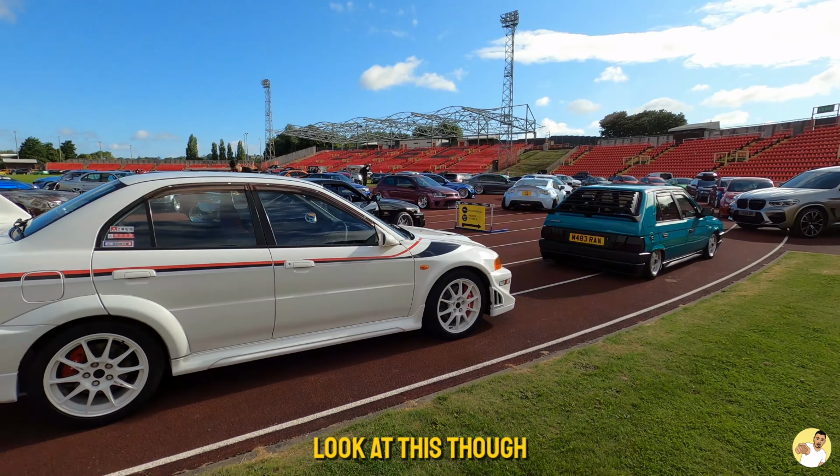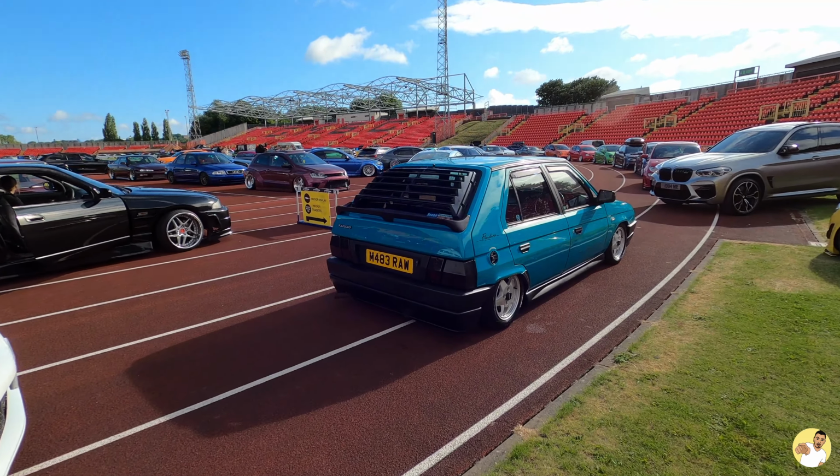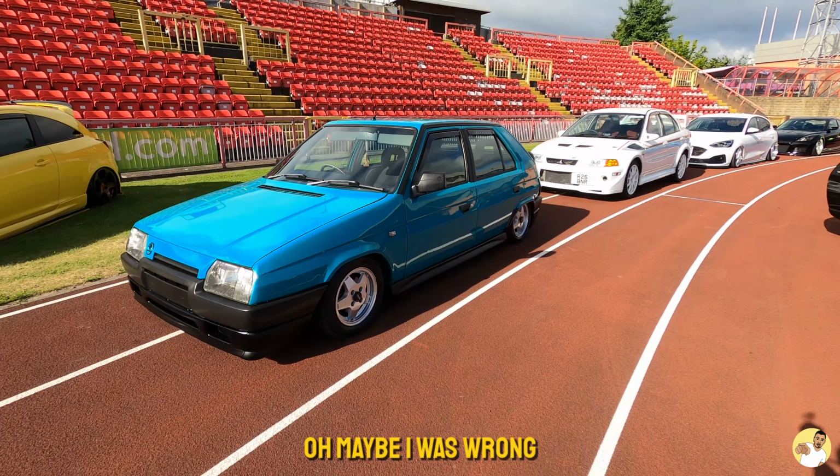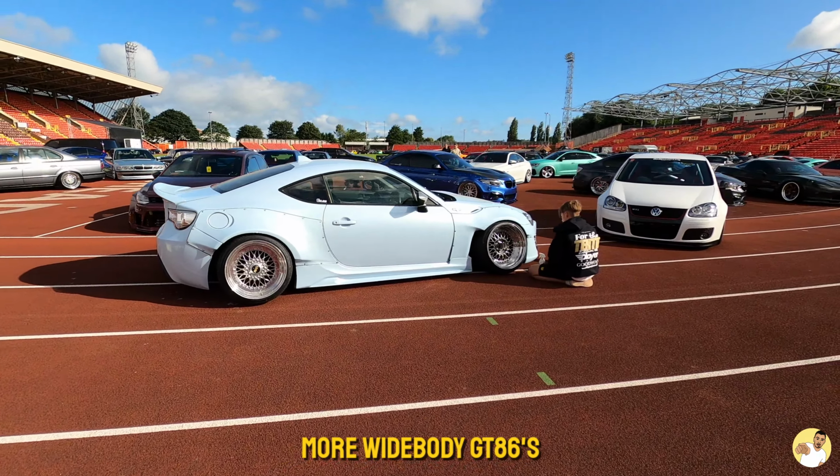White Tommy Mac. Look at this though. I've picked the wrong side. The other side doesn't have any rust on arches. Oh, maybe I was wrong. Banging that though. More wide body G86s. I can't remember what they call them. Oh, aerodisc. Literally got it written on it. Those wheels, love them.